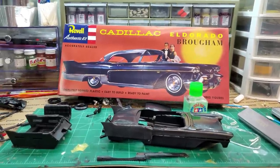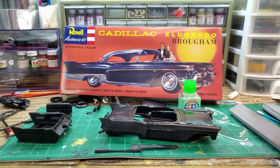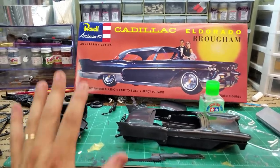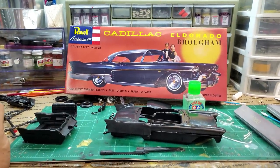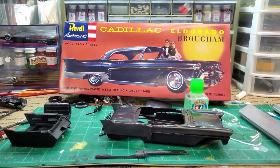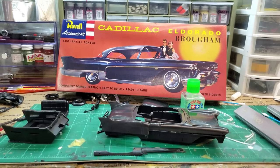I love the little Renwall kit that I just built, the 1/48 scale. Why? It's different. It's old. It's from yesteryear. It's long gone. You'll never see it again. And that is what is special about this hobby.